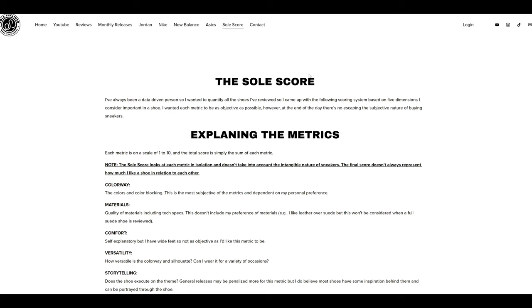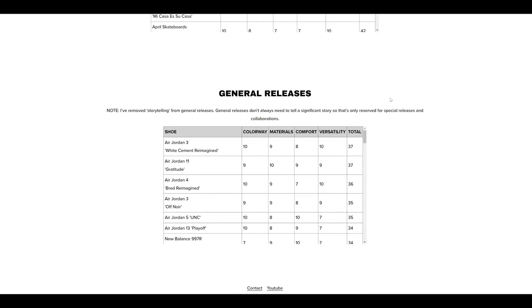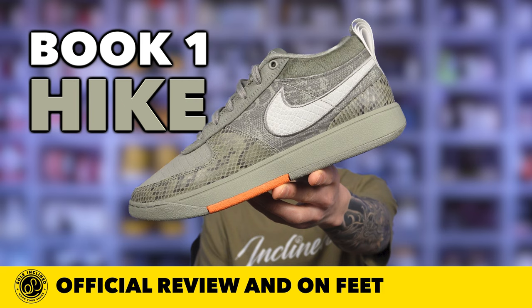Now, usually I go through the sole score for a shoe, but most of the shoes that I review are casual retro shoes. So I don't think the metrics in the sole score really make sense for a performance-driven shoe. So for the Venice Beach, just like the Book 1 that I just reviewed recently, no sole score, it just doesn't really make sense.